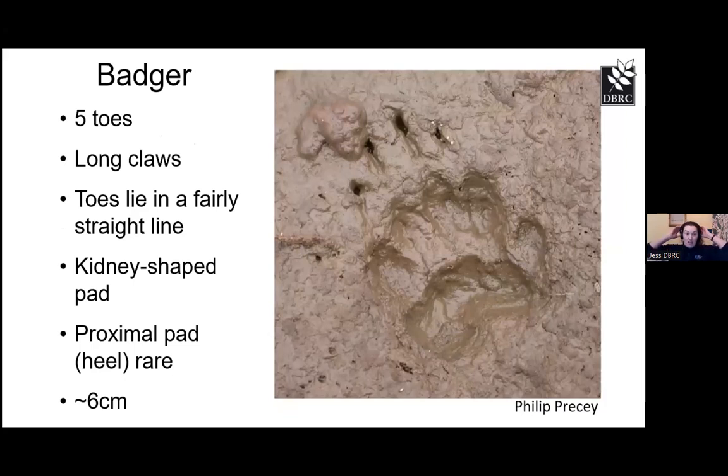Moving on to something a little bit larger, we've got a badger. So badgers are part of the mustelid family, and they all have 5 toes. And you can see here we've got 1, 2, 3, 4, 5, and these really long claws. I mean, you can see how far away the edge of those claws are from the toe. They really are very powerful diggers, and so they have those long claws to help them dig out their tunnels and their setts, and to forage with as well. And this really kidney-shaped pad here.